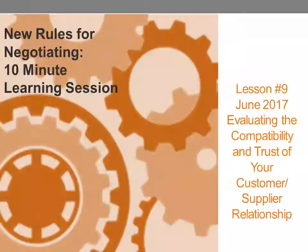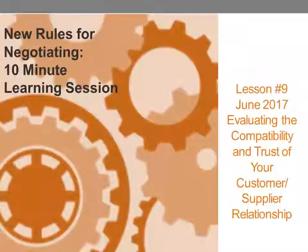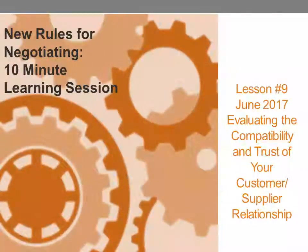Now here's another visualization. This is all the scores. Again, this is a different sample which demonstrates the supplier's perceptions of itself and the buyer's perceptions of itself and the supplier based on different shades of gray and orange. What this particular scorecard demonstrates is the areas in which the organizations still have a lot of room to grow. It's a different visualization. Some teams like the red, green, yellow scorecard. Some teams prefer this. But basically, the compatibility and trust assessment gives you a 360-degree assessment of the relationship.